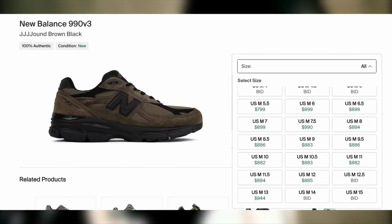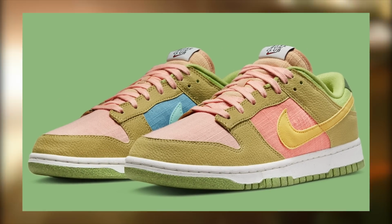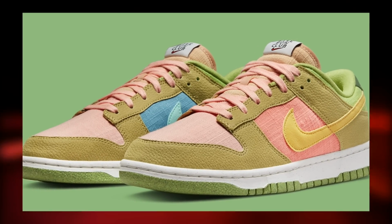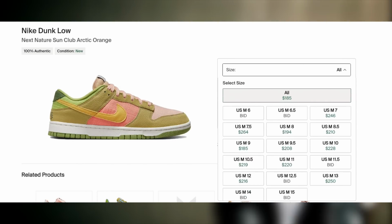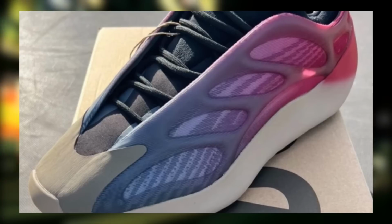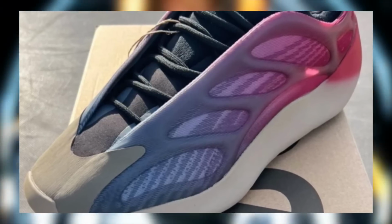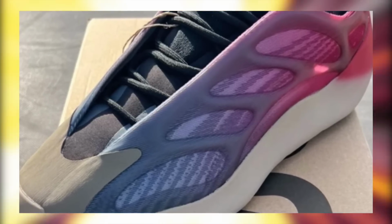Despite that high retail, these collabs typically do end up doing well. Then on the 20th, the Dunk Low Next Nature Arctic Orange will be dropping for $110. These should be profitable with a good margin as well. Then on the 21st, for $200, the Yeezy 700 V3 Fade Carbon will be dropping. Similar to other recent 700 V3s, I'd expect these to mainly just be personals, unless you have no tax and you're okay with the poor margins still.